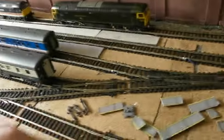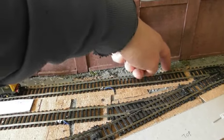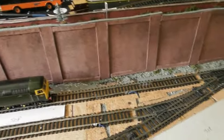Trackside telephones as well, I've got some of them, and I'll put a couple here at the depot area, one here and probably one, I'd imagine, here. So that's again very much for the future, but you will see them at some point as well. So there's quite a few things to go on at the depot area.